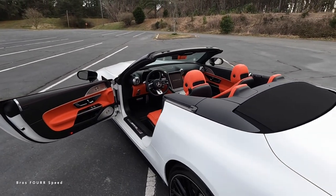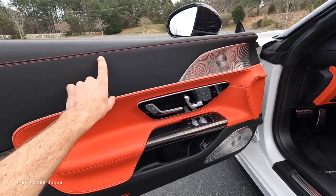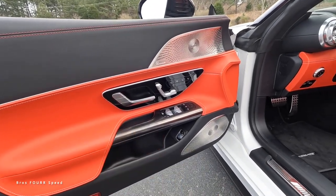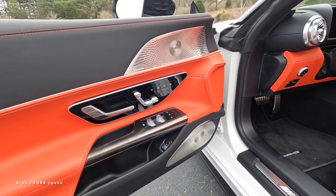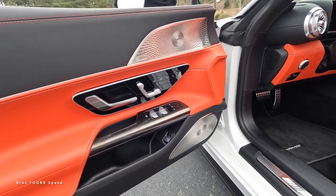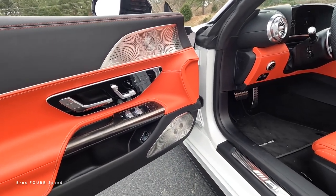So this model also has the red pepper interior. We have the two-tone design for the door panel, all of the red stitching there, a lot of brushed aluminum. It's on the release handle. We have all the seating adjustments, which are heated, ventilated, heated headrest, and then you can adjust the front passenger seat from the driver's side too.